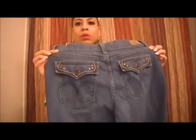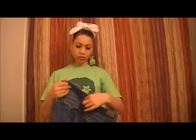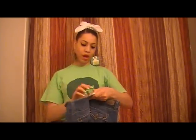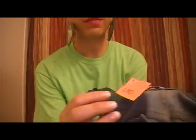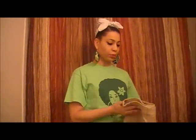Okay, then I got some jeans. I haven't bought no jeans from a Goodwill in a minute. These are Levi's. I thought the pockets were cute. And they're boot cut. They fit. I tried the pants on. Yeah, these are boot cut Levi's. They were $6.90, half of that. So those are cute. Then I've got some capris because you know it's getting warm and I love wearing capris.